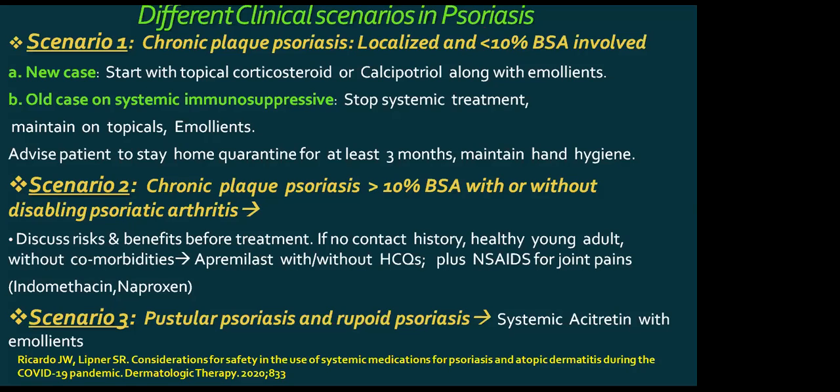Then scenario three is when the patient is having pustular psoriasis or rheumatoid psoriasis. Now, according to the literature, systemic acitretin is the drug of choice in this scenario for these patients, and emollients to be added.